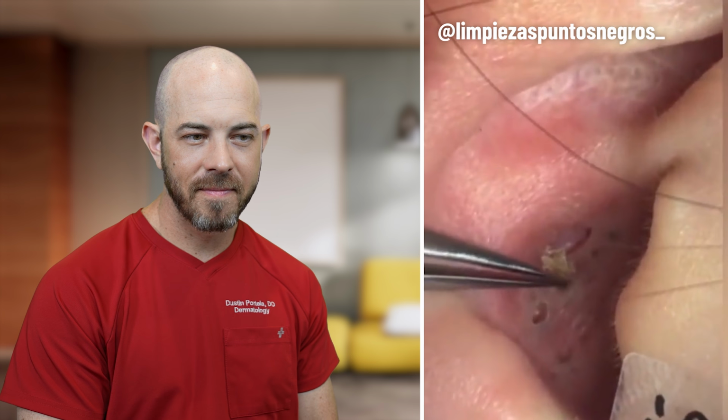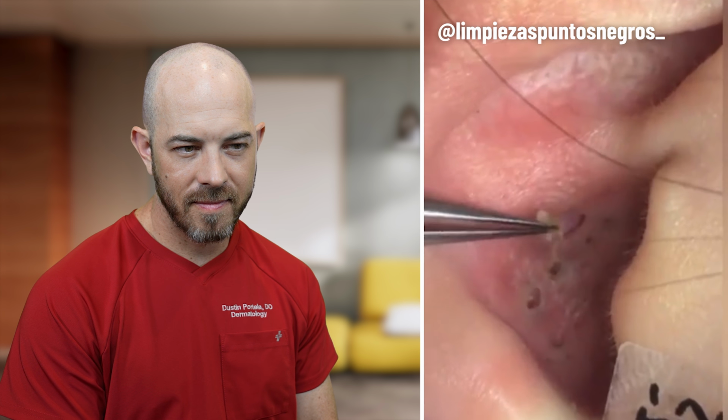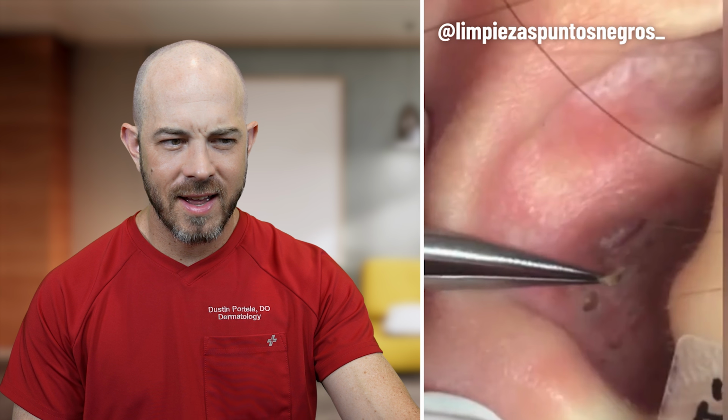Overall, these are all coming out nice and easy. Very smooth. How much more are they going to get? There's still a fair amount in there. Okay. All right, I think they got it all.